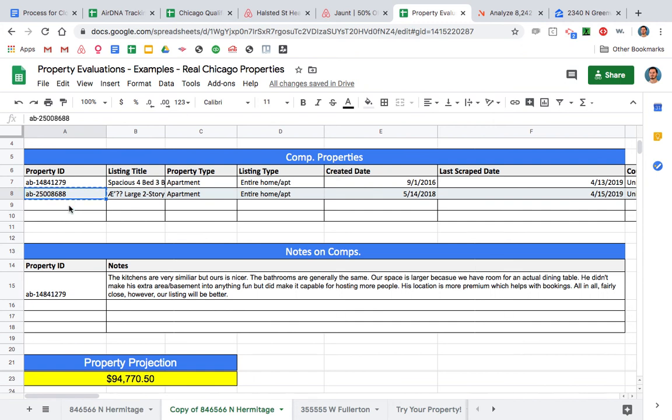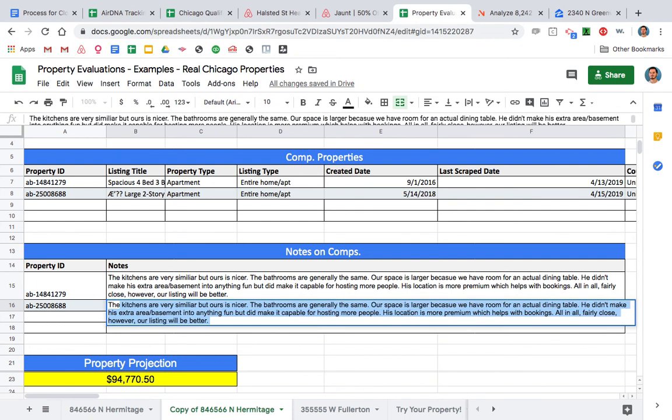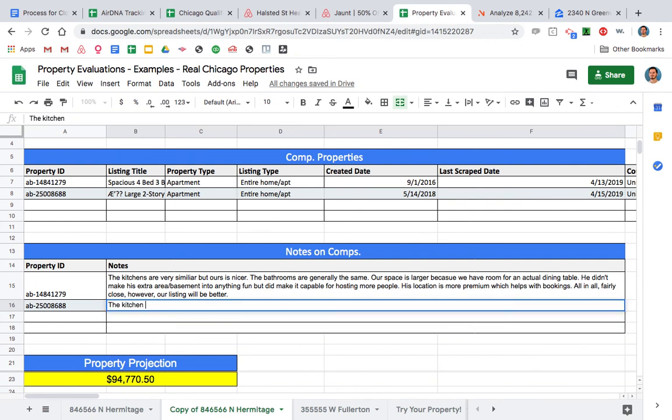So let's do the notes one more time. So we come over here. Sorry, I just pressed the wrong button there. So what we want to do is do this. So we're here. And what are some of the things that we want to tell the landlord to make these things comparable? I always like to start off with the kitchen and the bathrooms. So the kitchen is slightly worse, but the bathrooms are similar. These are things you can't change, so it's good to find stuff that's fairly close. But the bathrooms are similar.